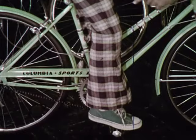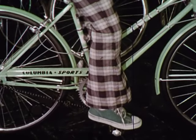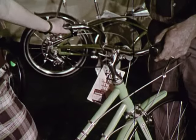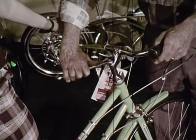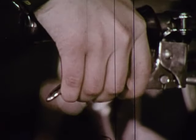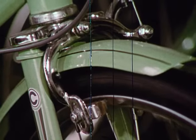A bike is the right size if you can put your heel on the pedal in its down position with your knee just slightly bent. The handlebars should be adjusted so that you lean slightly forward. Also, make sure that the handlebars and seat are tight. And check to see that your brakes work properly before riding out into the street.